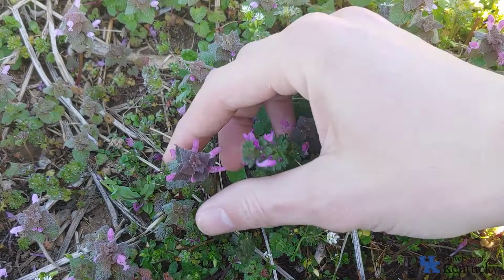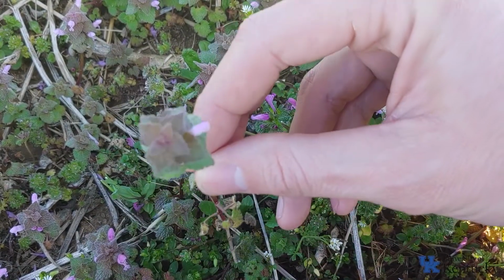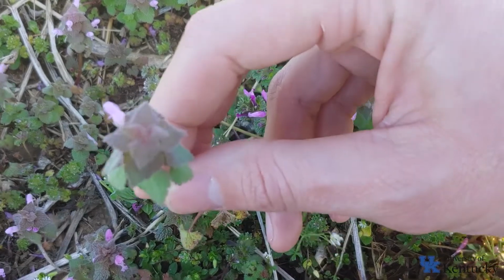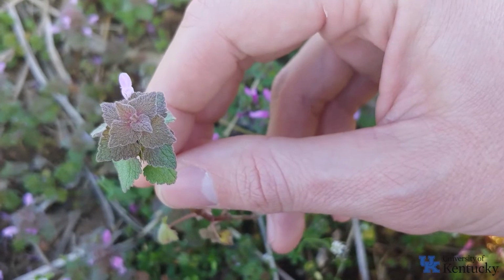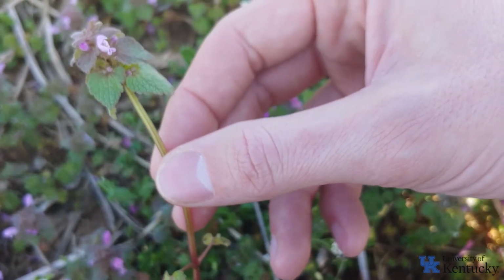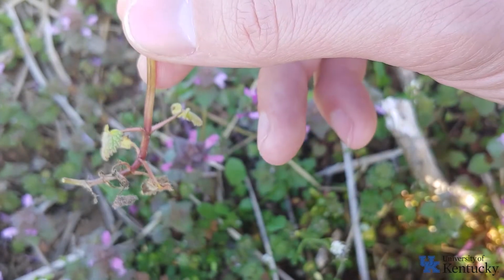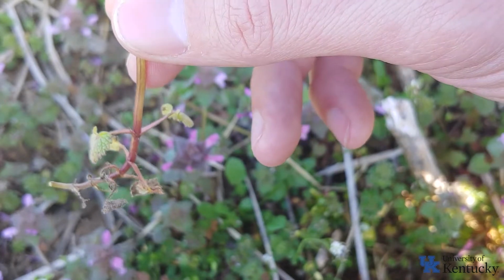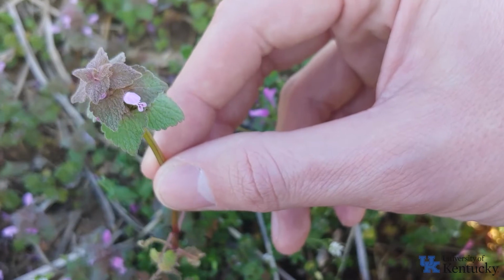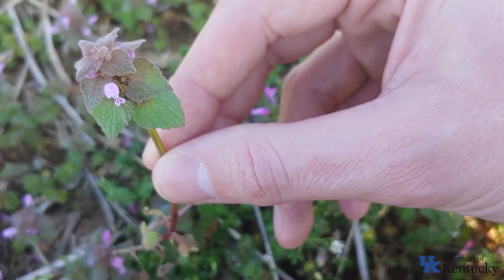Again, this is henbit and you have purple deadnettle here. Just looking at leaf shape, here you have your purple deadnettle. You can see that purple tinge it has to the leaves. They're also more of a triangular shaped leaf, and all of them, even those very upper leaves, are going to have a short little petiole. You can see down at the bottom those longer petioles. So all the leaves will be petiolated in more of a triangular shape, with really small or fine lobes or serrations.